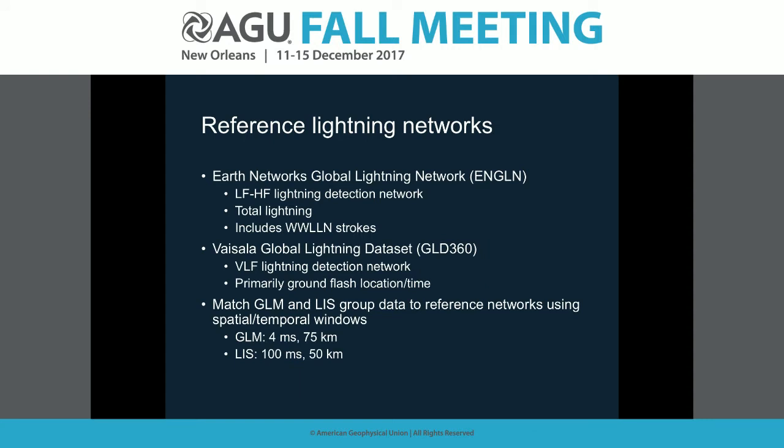My comparisons will be with data from two ground-based networks, one of which is Earth Networks Global Lightning Network, or ENGLN. This is an LF-HF lightning detection network, so it detects total lightning. They have a number of sensors in the U.S. and also scattered through the rest of the Americas. In addition, ENGLN also includes strokes from the Worldwide Lightning Location Network, which is a VLF network. So this gives lightning coverage in areas that are more remote from the Earth Networks sensors. The second data set that I'll be comparing with is the Global Lightning Dataset, or GLD360, from Vaisala. This is also a VLF lightning detection network, so it's seeing primarily cloud-to-ground flashes, and it has high detection efficiency in the field that we're examining.